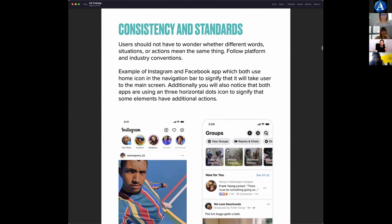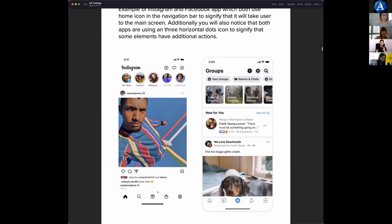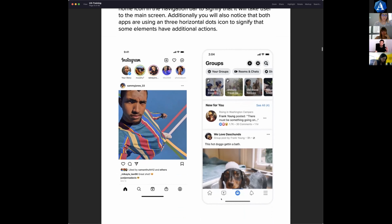Next one is consistency and standards. This one is a bit more general, I guess, but I took an example here from Instagram and Facebook. These two apps are very, very popular and completely different products, right? But if we look at them, you will notice that both of them have some similarities. We have some consistency between them, even though they are two different products. For example, both of them are using bottom navigation. You see the icons at the bottom here. This is what the user uses to navigate. So we have two different products with the same kind of consistency in the navigation. Both of them use a home icon to present an action that will take the user to the home.